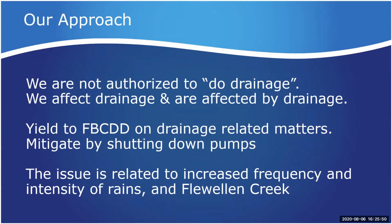And the issue is related to an increased frequency and intensity of rains. And by the way, the guys at Fort Bend Drainage District say that since they've been keeping records for the last 80 to 100 years, of the 10 most intense rainstorms that have happened, 7 of them have happened in the last 10 years. And so you have a greatly increased frequency and intensity of rains, and Fluellen Creek, which is always going to be providing water down through that system. And so with that, I know that was a quick tour, but I'd be happy to answer any questions you might have.